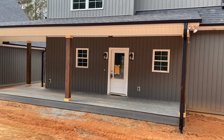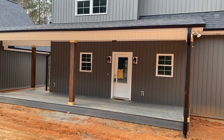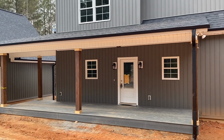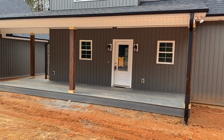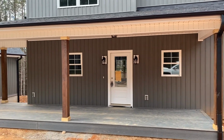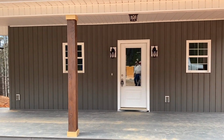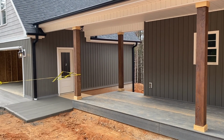And speaking of porches, we've got a really nice large front porch. It's 8 foot deep. I think it's 30 feet long to the breezeway, and Trex decking as well. Again, we had the open glass door so you can get the effect that when you walk into this house you can see and look through the house. We did the same door for the garage area as well.